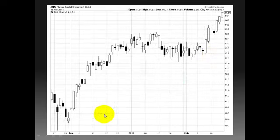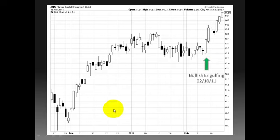The next chart we're moving to is Janus Capital Group, stock symbol JNS, and we entered a trade after a bullish engulfing pattern appeared on the 10th of February. We opened the trade on the open the next day at a little under 13.40, about 13.30. The stock has since gone up, closed yesterday at 14.54, so not quite 10%, but for 9 days, not too bad.